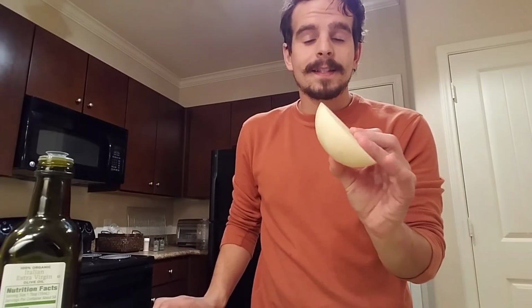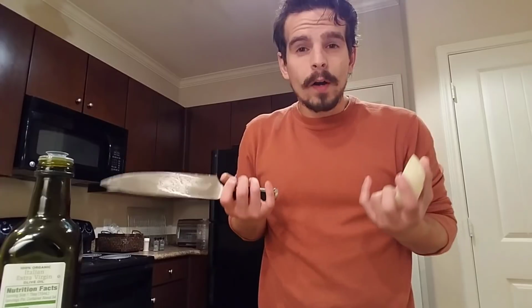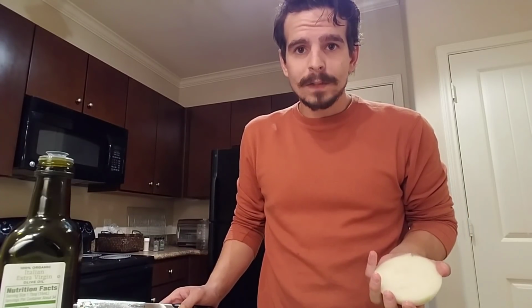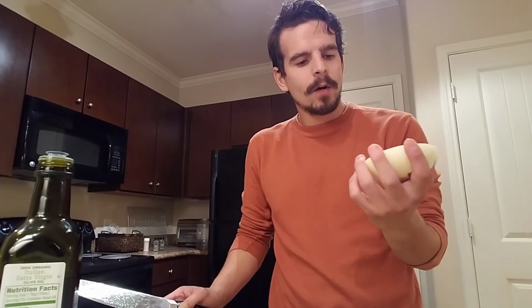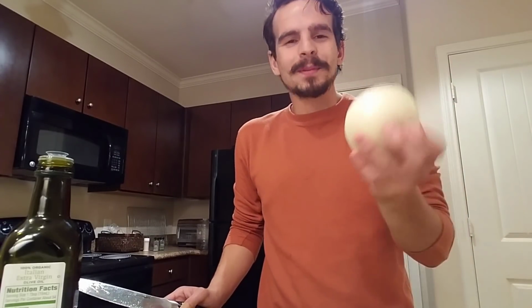A trick I've been taught in the past, and this has always worked for me, is that if you're chopping up an onion, hold water in your mouth, like a lot of it, so you kind of have the chipmunk effect going on, like so. And it tends to help keep the onion from causing your eyes to burn. Again, I don't know why that is, but I know from personal experience that has always worked.